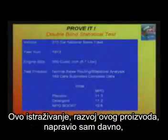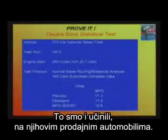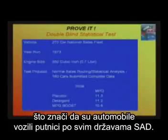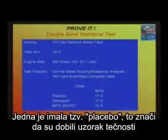Double-blind statistical study. I used to work, in fact, when I first did this development, I was working for a pharmaceutical company. They insisted that we prove it. So we did with their sales fleet. And it was done in 1973, 270-car national sales fleet. That means that the cars were operated by salesmen all over the United States. And we split that fleet into 3 groups.